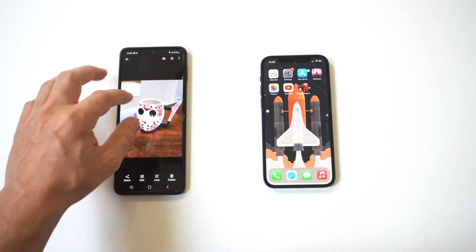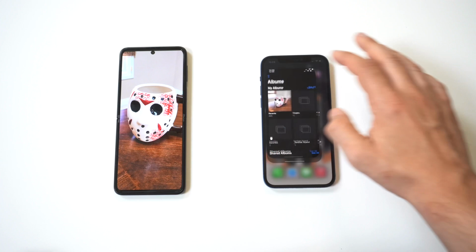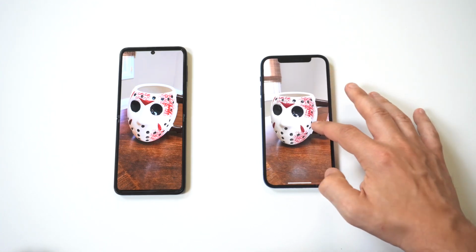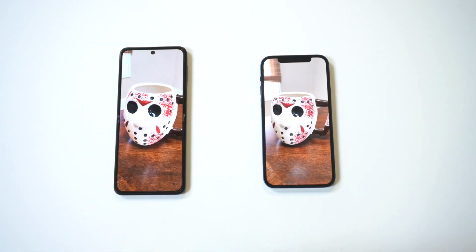Now, I'm going to get straight into the cameras here. Both phones do have 12 megapixel back cameras. I have a Jason Voorhees coffee mug picture. I took exactly the same picture here, so we're going to just compare it. And honestly, looking at this one example, the image is pretty comparable on both phones.